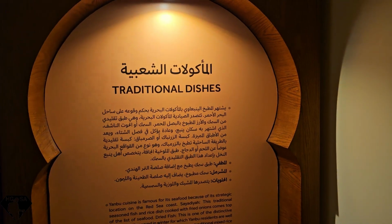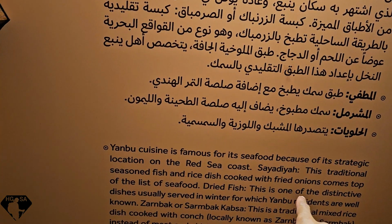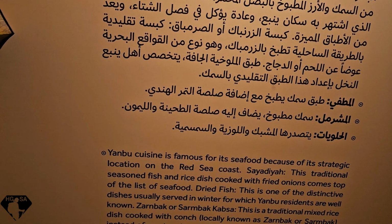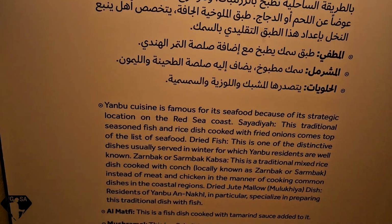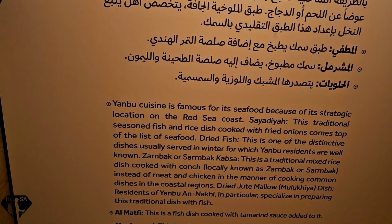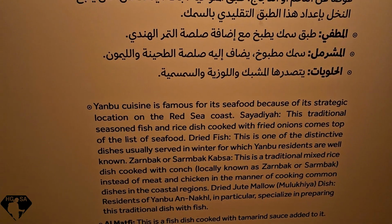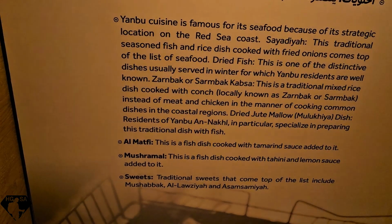We love trying local food wherever we go, because it's along the sea, you guessed it, it's seafood. And we want to try this out, called sayadia. Seasoned fish and rice cooked with fried onions. And it's one of the distinctive dishes in this area, served in winter. It's kind of winter now. And traditional mixed dish with conch, locally known as zanbak or sambak. Ooh, it sounds delicious. Cooked with tamarind sauce added to it. Ooh, hopefully we get to try it. Hungry already.